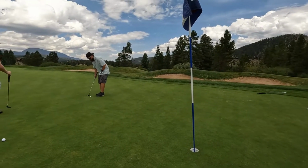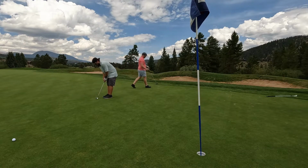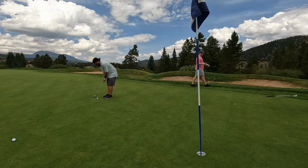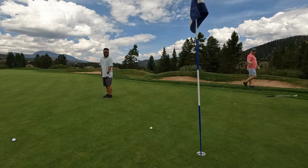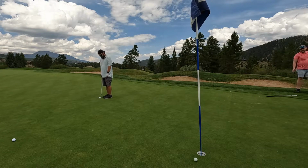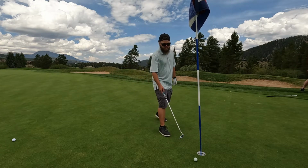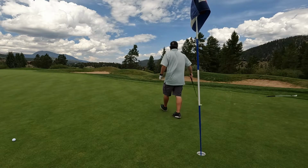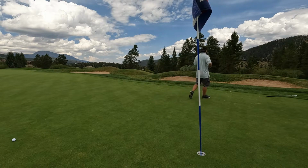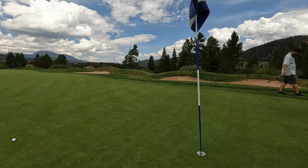We got Mikey and Jeff setting up the putt. Good speed too. Perfect speed. Damn good read too. I can't get away from the doubles. Well, slow yourself down a little bit. Take a breath. Something's gotta change. Life is good, man. We're not in a rush.